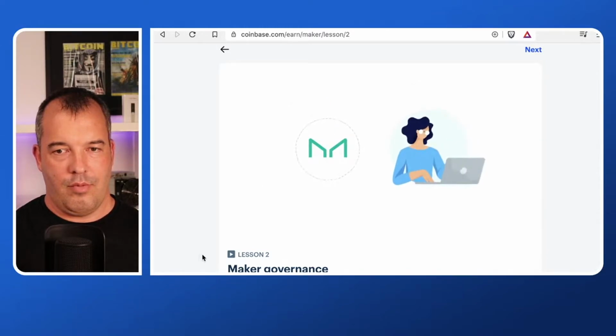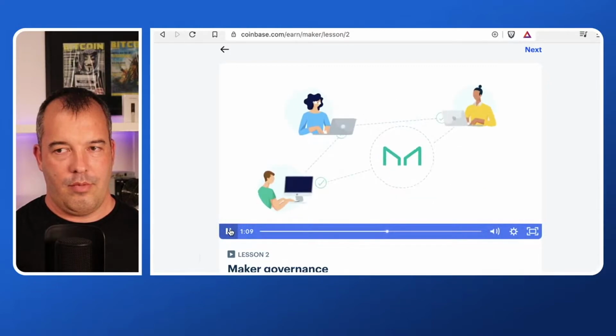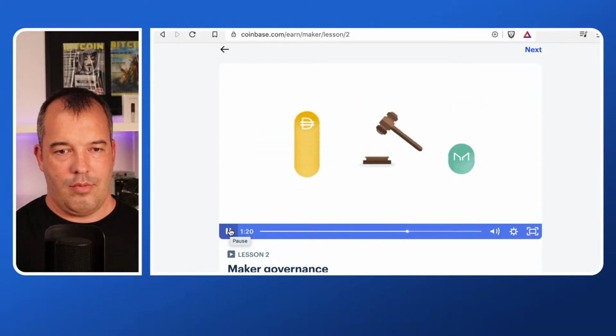The system is structured to reward prudent management by MKR holders. If MKR holders make good decisions and the system performs well, stability fees paid by users will accumulate as surplus. If that surplus goes beyond a certain threshold, as decided by the community, the excess DAI is auctioned in return for MKR.